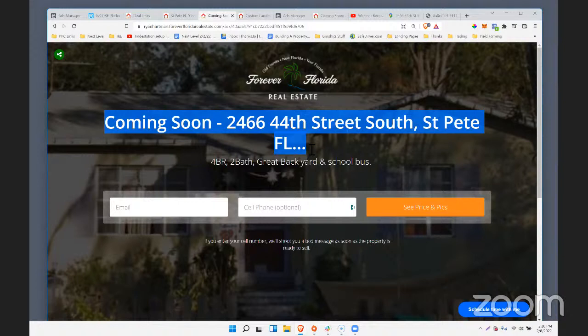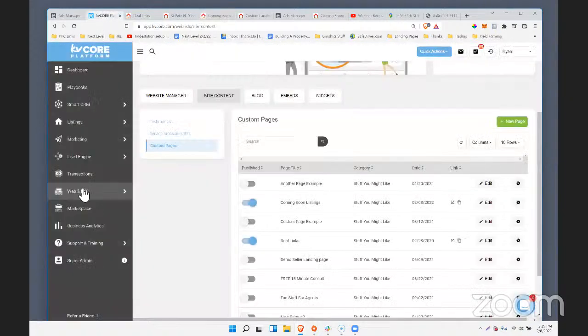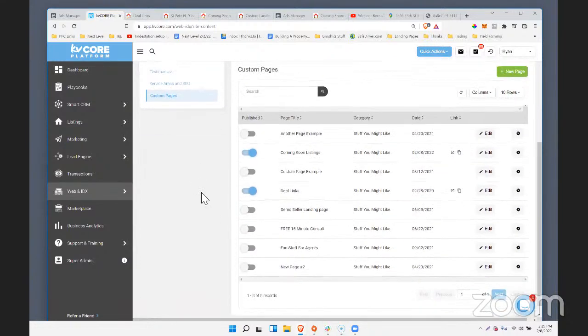So for the traffic source, Facebook's our low-hanging fruit, but there are lots of other traffic sources you can use. Direct mail would probably be the second one I try, just because you can get local to the neighbors. You could also email your whole database with a scheduled mass email. Say, hey, we've got a listing coming soon, and see if you can get people to re-opt in through the landing page. Then Rose is asking, are you creating a new campaign for that as well?